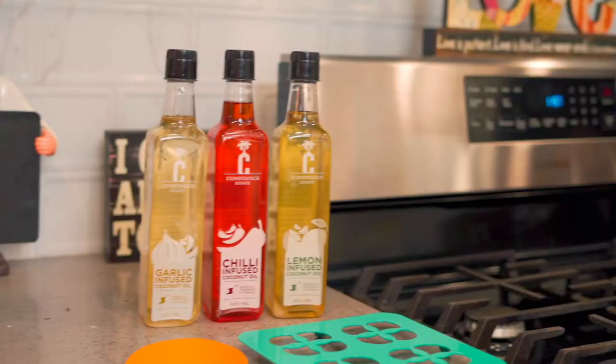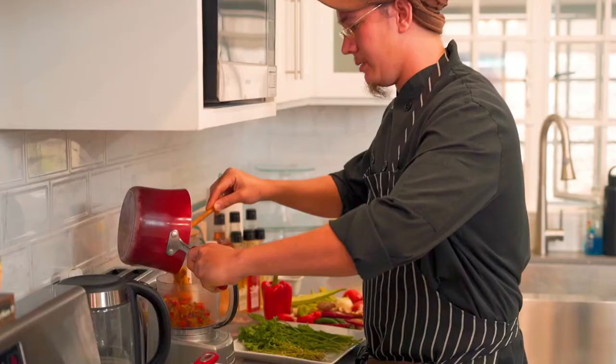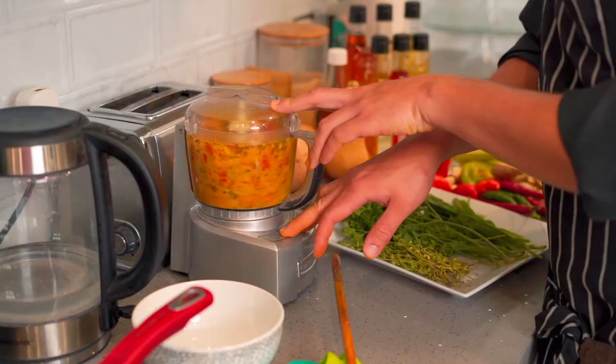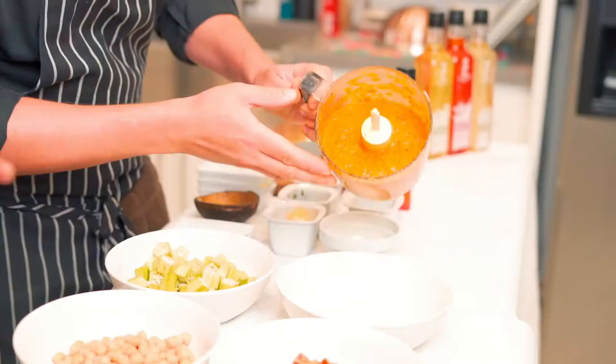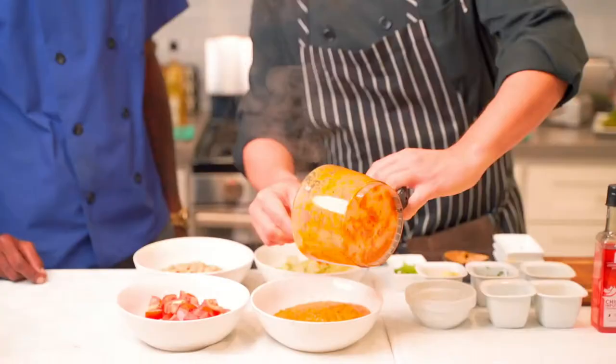Right, so what we're going to do here is we see everything is getting a little soft, a little tender. We're going to put it in the food processor because we want to get this to a paste. Okay, so we're already in the food processor. Wow, I'm loving the flavors that I'm getting right now.